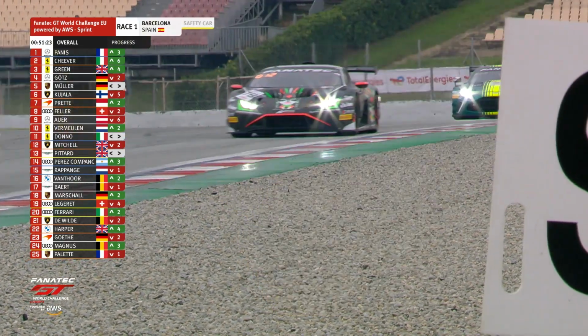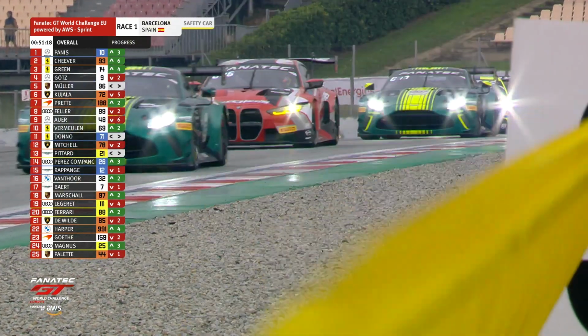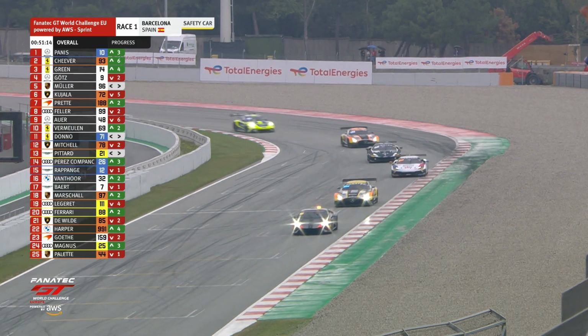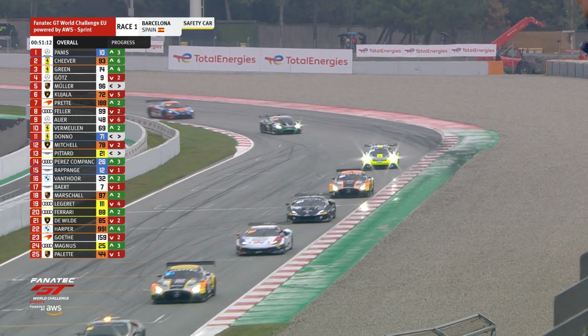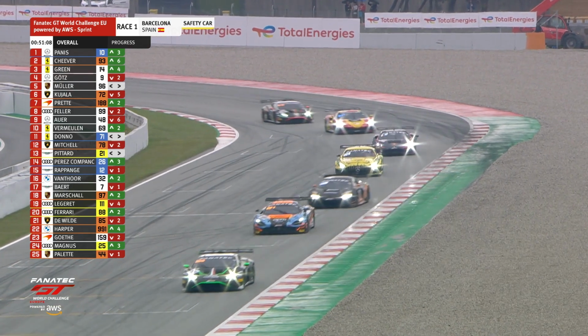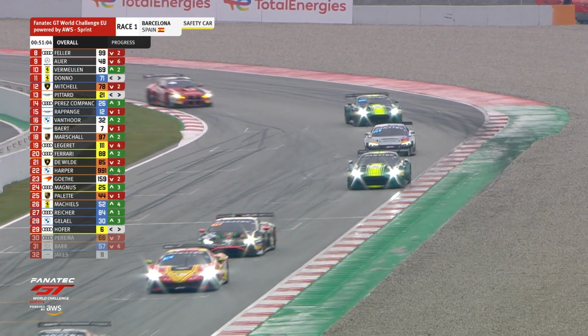The order is Aurelian Panis, the leader, silver. Eddie Cheever, second, bronze. Ben Green, third, pro. Maxi Gertz, fourth, pro. Sven Muller, fifth, pro. Sixth, bronze, Patrick Kuyler, the pole man's down to sixth. Seventh, Louis Pret, bronze. Eighth, Ricardo Feller, pro. And down to ninth, Lucas Auer.